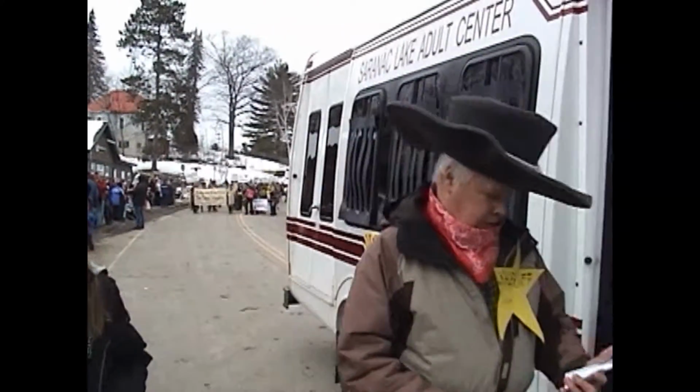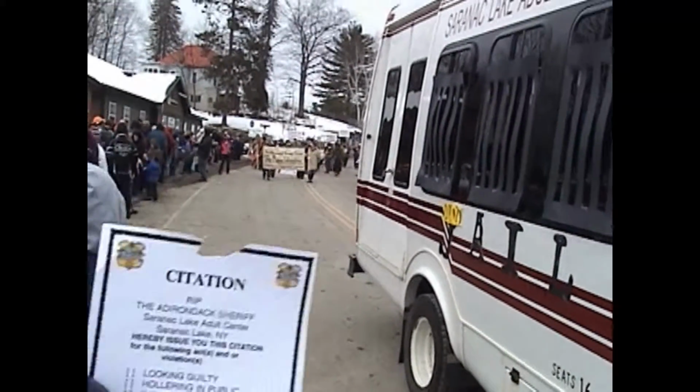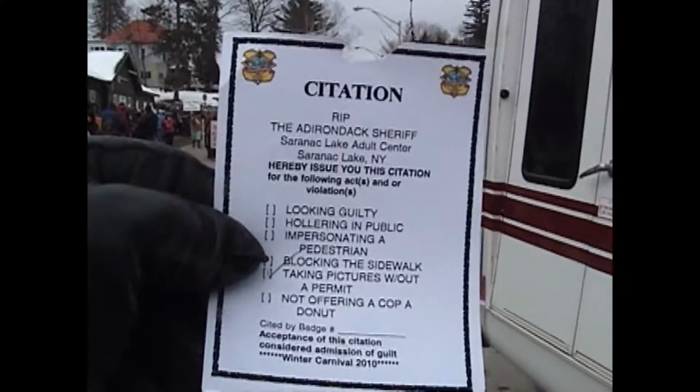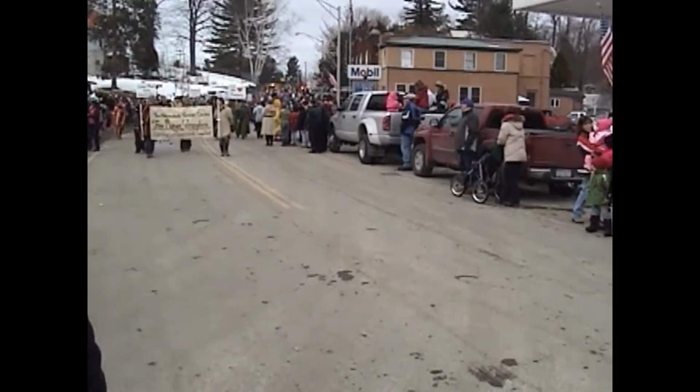Hey, Sheriff. And the sheriff stopped and gave me a citation for taking pictures without a permit. There you go. Just to prove that I'm a lawbreaker.